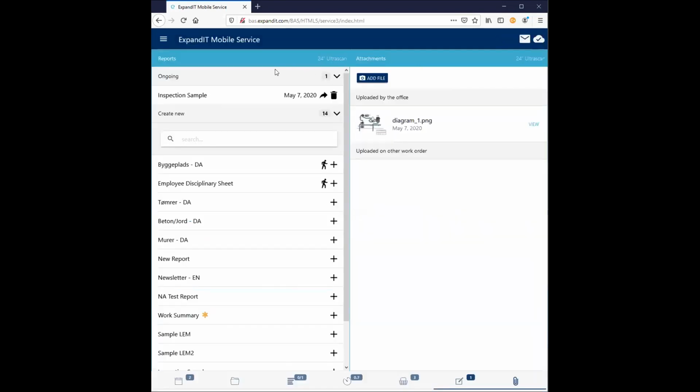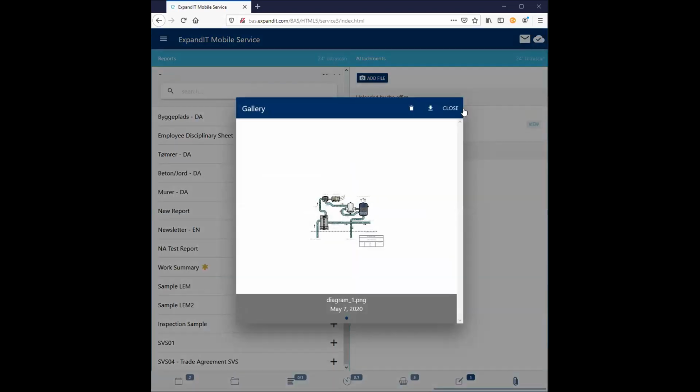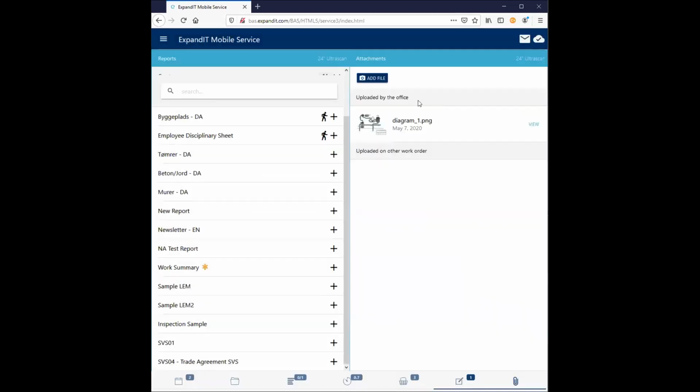Okay. So again, what we are not going to work on at the moment is the required report. We're going to come back to that. On the right now, you're going to see that I can look at information, or files, I should say, added by the backend system, whether it came from the ERP or from the planner. I can view those. And so here is that actual picture. I can download it, so pull it directly to the device I'm on, and close this.